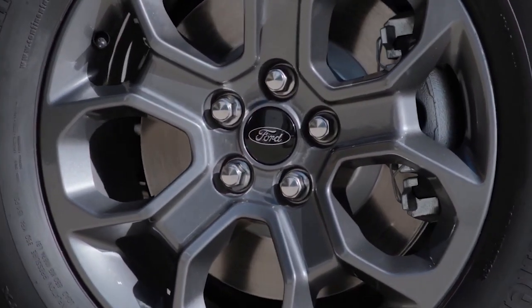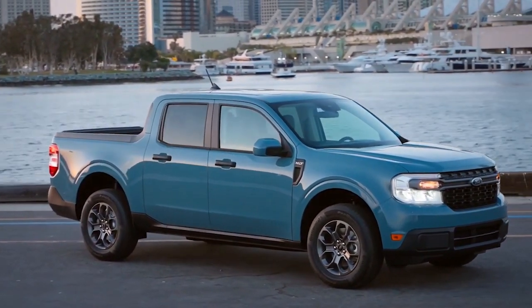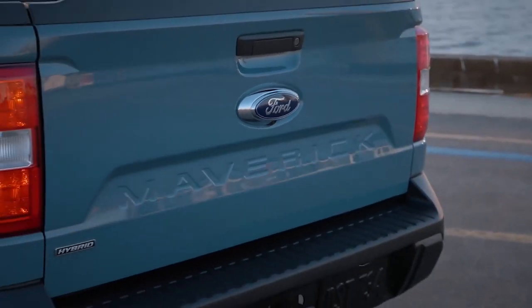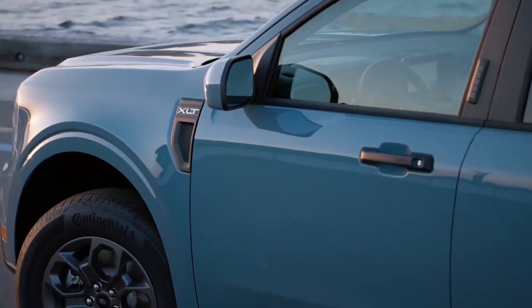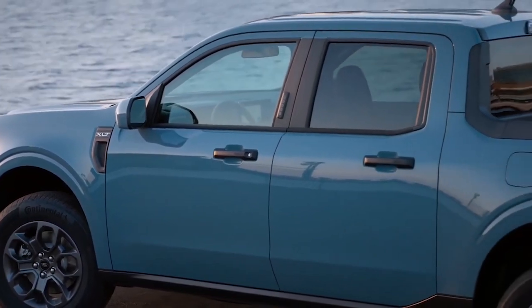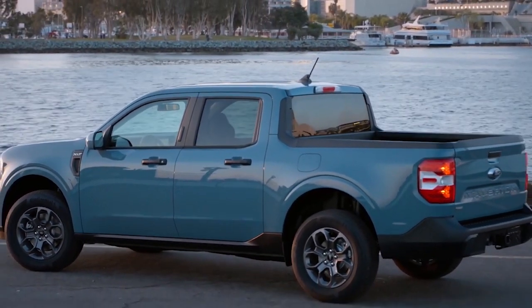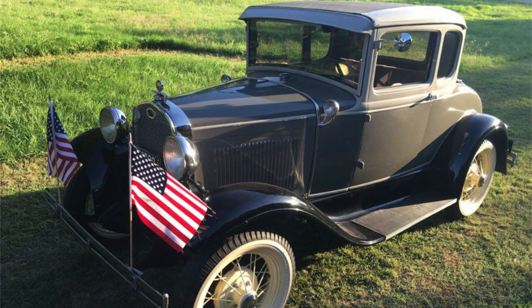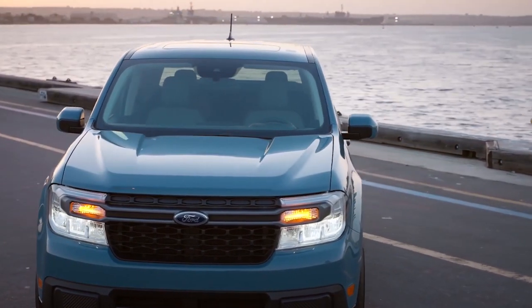Based on the same front-drive, car-like platform that underpins the Escape and Bronco Sport crossovers, it's dwarfed by all its current Ford pickup brothers. It's 11.1 inches shorter than the now midsize Ranger and 32 inches less lengthy than the Ford F-150. By historic standards, though, the Maverick is not that small. At 199.7 inches long, it's exactly 7 inches longer than the original 1983 extended cab Ford Ranger Super Cab pickup. And it's 40.9 inches longer than that ancient Model A pickup.